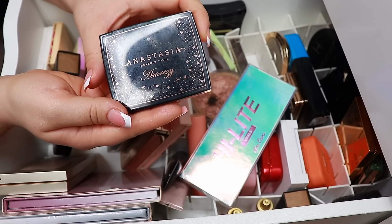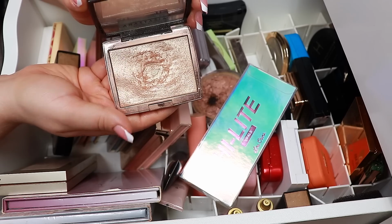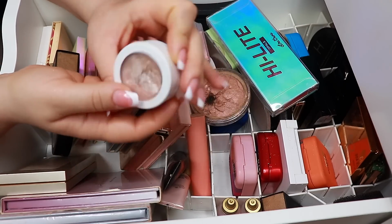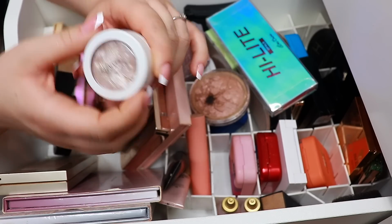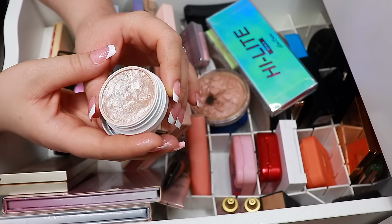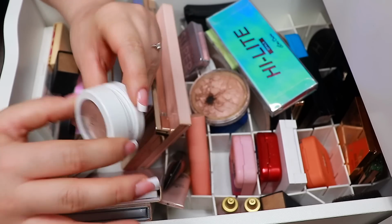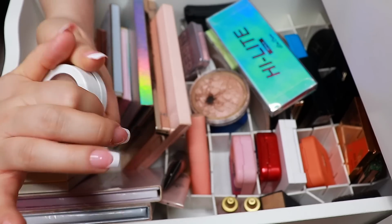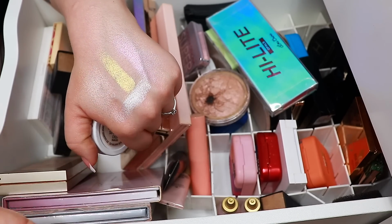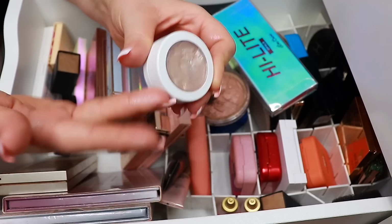My Anastasia Beverly Hills highlight is not going anywhere. I love this with a passion. This is a beautiful highlight and she's staying for sure. I have like a love-hate relationship with this. This is from Colourpop in the shade Flexitarian, and even though I think that it's absolutely beautiful, it is way too light for my skin. I don't know how other people make it work, because I've seen people that are darker than me make this work, and I'm like, how do you do that? And it looks beautiful on them. It's just not looking beautiful on me because it is almost white, but it is beautiful as an inner corner highlight. So I am gonna put this in my maybe pile.